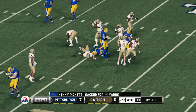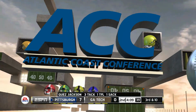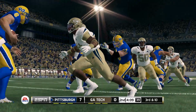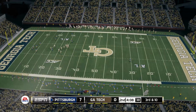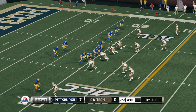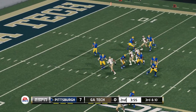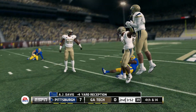Tries to get out of trouble, but he can't shake the defense. Well, I think the linebacker here does such a good job of disguising his blitz. As a linebacker in college football, one of your biggest responsibilities is being able to get to the quarterback. And that time, he timed it up perfectly, was able to get through the offensive line and put the pressure on the quarterback. We've got third and 10, ball on their own 20. Got a man tackled for a loss.